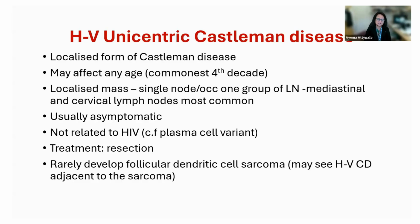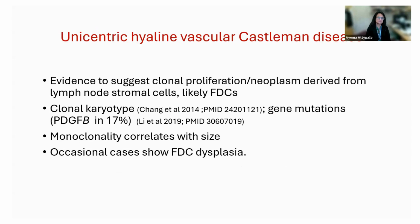Rarely patients can develop FDC sarcoma, and you might see hyaline vascular Castleman disease adjacent to the sarcoma, and you might see FDC dysplasia within the hyaline vascular Castleman disease. In other words, this FDC sarcoma has arisen from the hyaline vascular Castleman disease, a very rare complication. There's evidence now to suggest that this is a clonal proliferation or neoplasm derived from stromal cells, very likely FDCs.